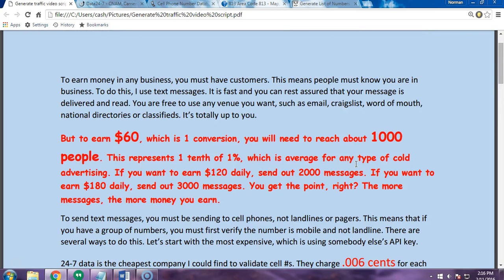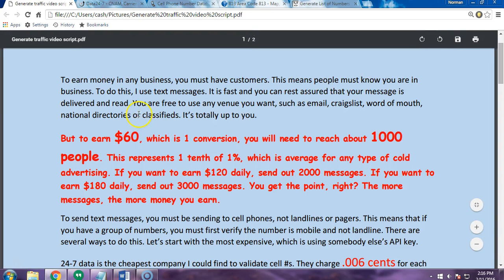Alright, to earn money in any business, you must have customers. This means that people must know you're actually in business. To do this, I use text messages. It's fast, and you can rest assured that your message is delivered and it's read. You're free to use any venue you want, such as email, Craigslist, word of mouth, national directories, or classifieds. It's totally up to you.